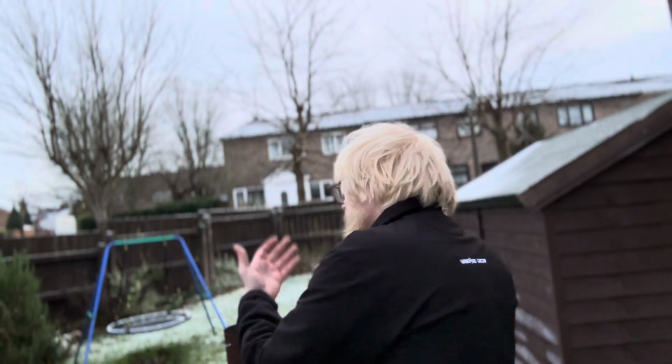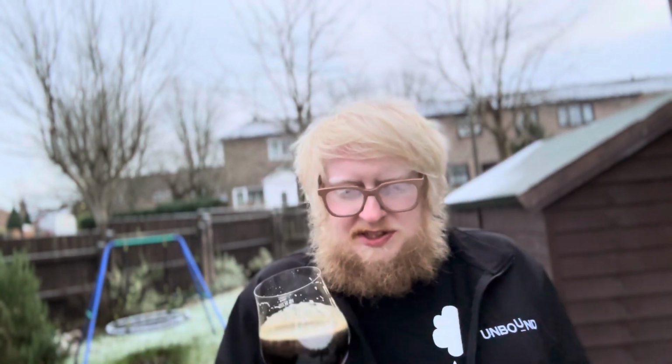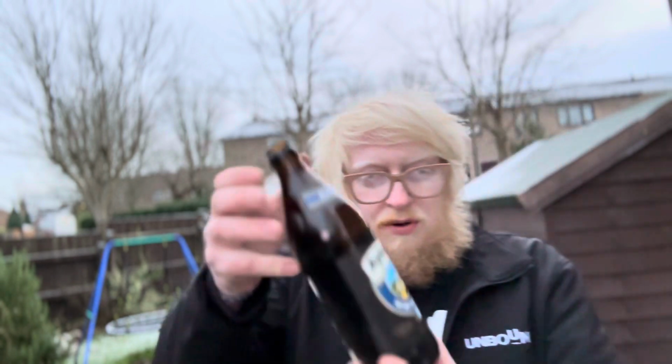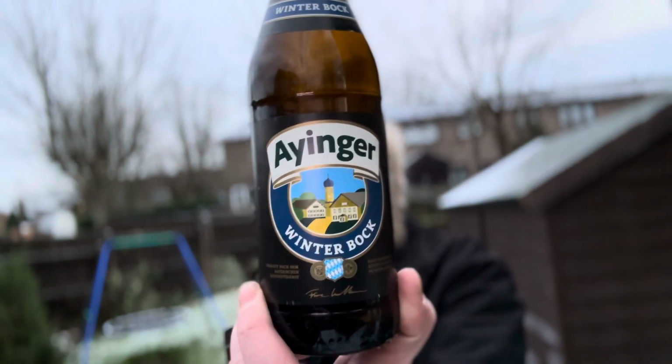Oh, but it's like this slight smoky char character. Probably because I've had smoke in my face. But it's got this really nice meaty, slightly savoury aftertaste to it. Very earthy as well. That's just ridiculously good. I can't stress how beautiful that beer is.